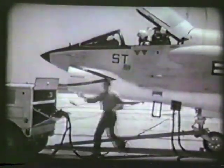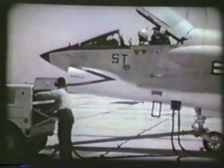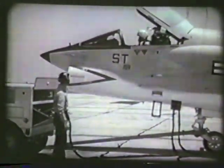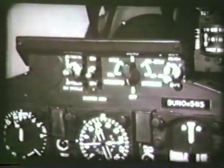Have electrical power plugged in. Normally, you will have AC and DC power connected. However, if necessary, only the DC lead is needed for a start. Check the armament and weapon system switches off.